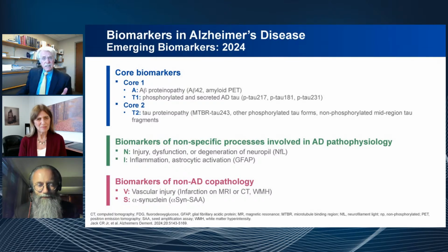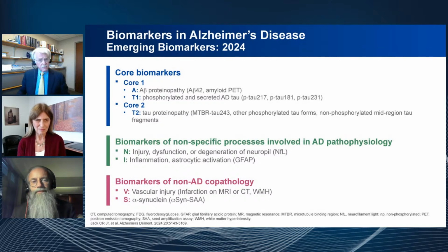So the field has evolved now to where the clinical syndrome is still very important, but the diagnosis of Alzheimer's disease is made biologically. But I should point out that in the 2024 revision, there was one aspect of the criteria that sometimes is misinterpreted, and that is one of the core 1 biomarkers, which would be adequate for making the diagnosis of Alzheimer's disease, was an amyloid PET scan. So if the amyloid PET scan is positive, the person qualifies for the biologic diagnosis of Alzheimer's disease.